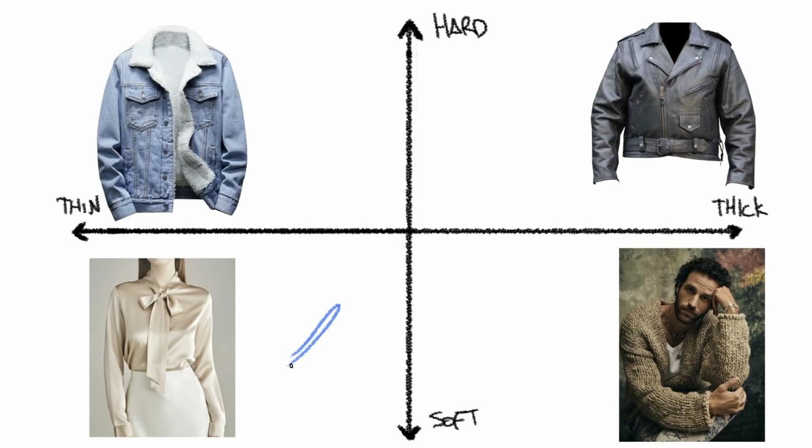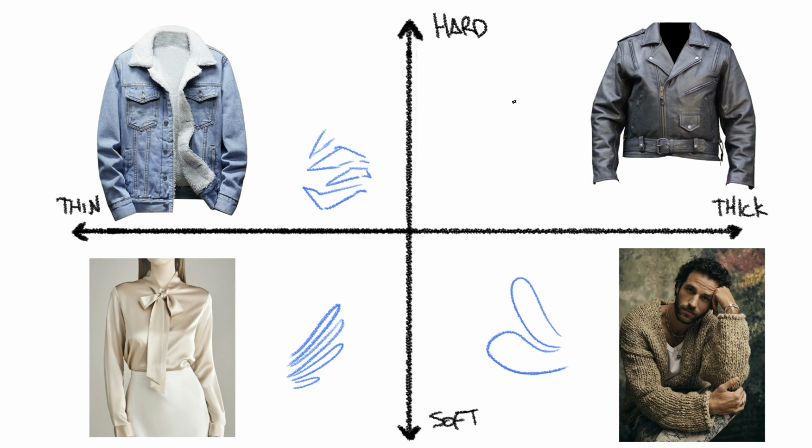Wait, clothes don't fold all the same? Well, no. And for that, I made this awesome chart. See, fabrics can go from hard to soft, and from thin to thick. What you need to know about this is simple. The thicker the fabric is, the bigger the rings will be, and the bigger the folds will be. And the harder the fabric is, the more angular the folds are going to be.